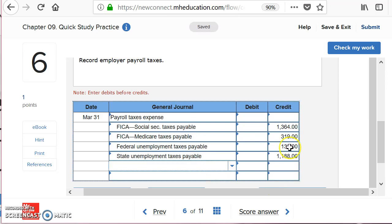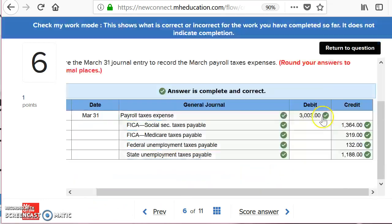And then what it'll do is add up these 4 amounts. So let's go ahead and get the calculator and add them up. 3,003 is the total of all 4 of these amounts. And the payroll tax expense for the employer is complete.